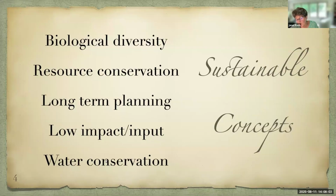Resource conservation, working with the existing topography, using local plants and materials. Know what you have and protect and use the natural resources on your property. And buying local saves transportation costs and supports local businesses. Long-term planning, planning for mature sizes of trees and other plants and for the future needs of the family living there. This is going to reduce costs and maintenance and give you healthier plants.